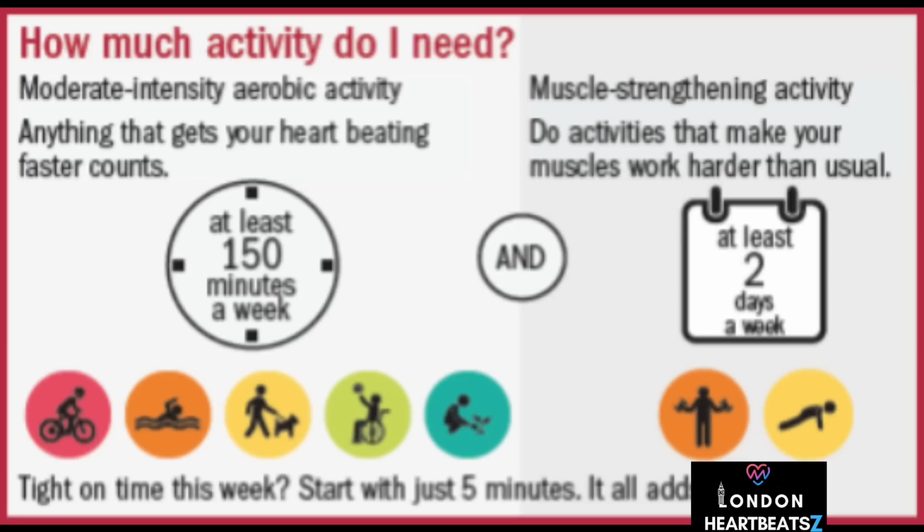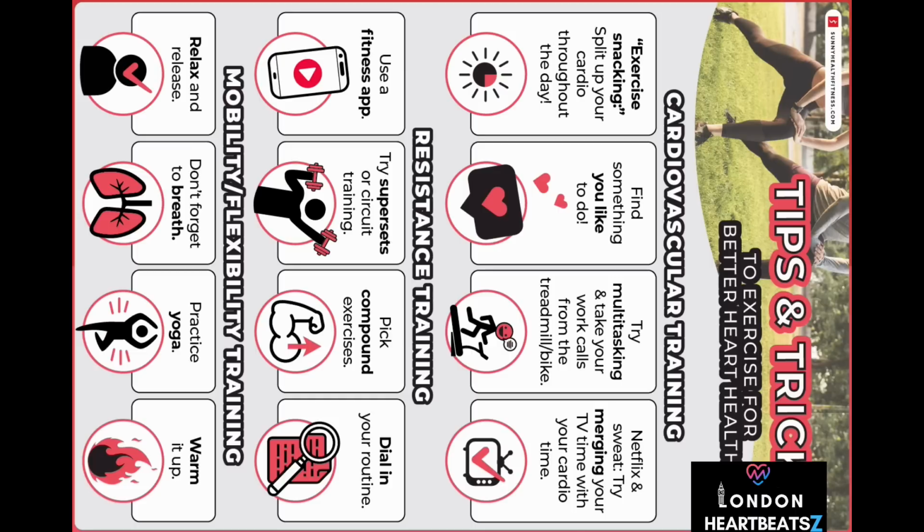Got it. So find activities that get my heart rate up and that I actually enjoy. Exactly. The guide also encourages incorporating exercise into our daily routines, even if it's just in small bursts. Take the stairs, park further away, walk during your lunch break. Little things can add up. Love those tips. Small changes make a big difference.